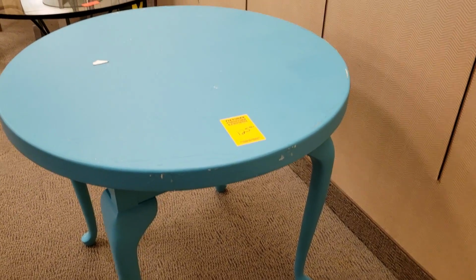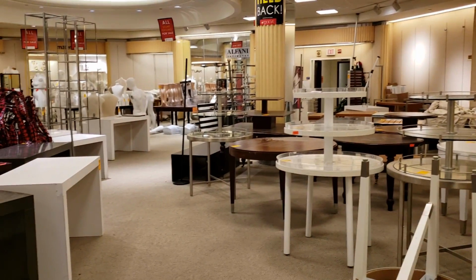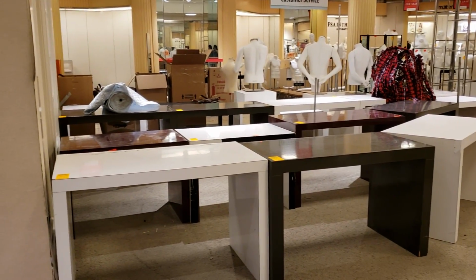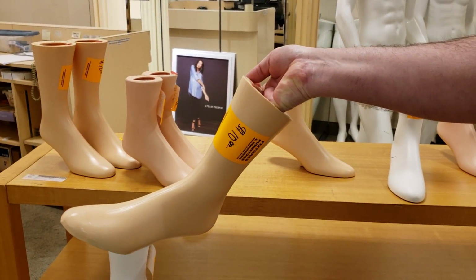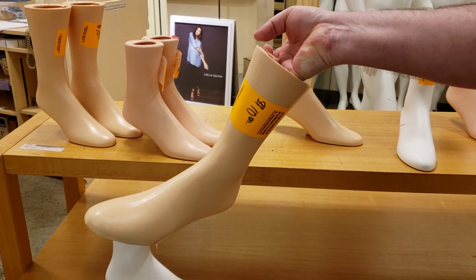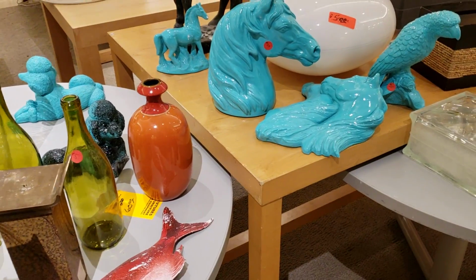Got some tables for sale. Have a lot of store fixtures in here for sale. This is not exactly what I'm looking for. So let's go upstairs. Well, that's $35. $10 for a foot? I don't know what I would do with it. Is this a doorstop? Look at that, Bill. Horse head.